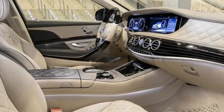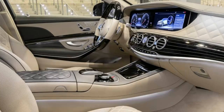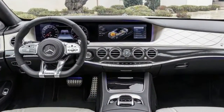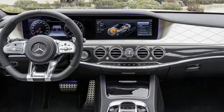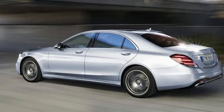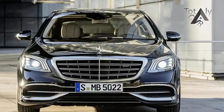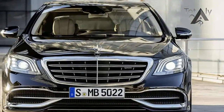The S450 essentially replaces the outgoing 6-cylinder S550e plug-in hybrid model. There's no word on the plug-in's fate. The S450 is powered by a 362-horsepower twin-turbocharged 3.0-liter V6. The S560 resurrects a hallowed S-Class nomenclature and succeeds the old S550.